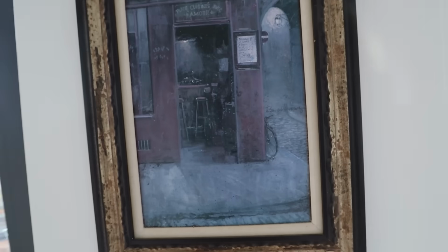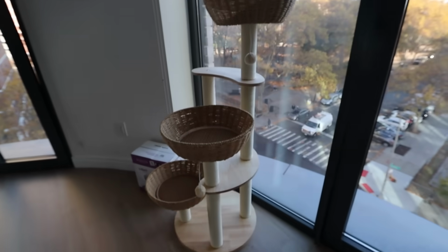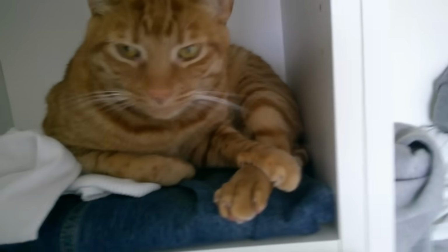This is one thing I've done so far to make this my place. I got this at Goodwill in Virginia, actually, and it's so cool. Then I ordered the cats this new cat tree. I put this bad boy up so that Bambi and Simba can watch people walk, and that's what we're working with right now.